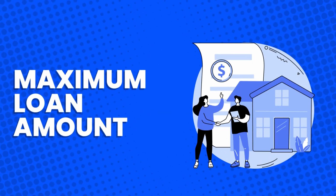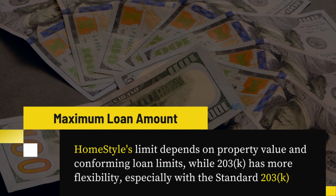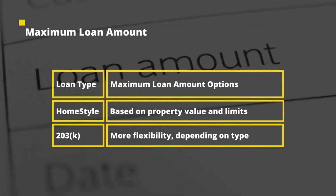Now, let's talk about the maximum loan amount. The HomeStyle and 203K loans both have limits. The HomeStyle loan limits are based on property value and conforming loan limits in your area, while the 203K loan offers more flexibility, especially with the standard 203K. So, your choice here depends on your specific needs and location.